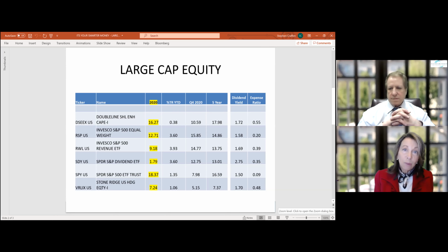And last year, this particular fund performed right consistent with the S&P 500. No surprise, 18% return. What you'll notice though is a lot of our other choices did not necessarily perform as well last year. Although if you start looking across this graph, you'll see that the return year to date, which means just this current month, just January, the S&P 500 fund did not do as well. The other funds actually did much better.